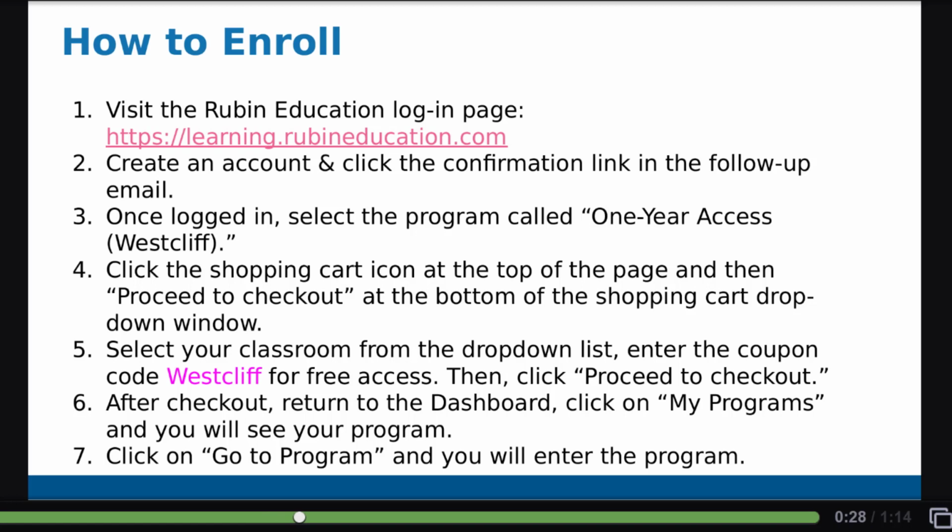But for now, you would click on the shopping cart icon at the top of the page and then hit proceed to check out. From there, you're able to select from the drop-down list the coupon code of Westcliff. This will give you and students free access. It is a little difficult to navigate at first, so if you do have any students who are interested, please feel free to walk them through it or to send them to the ARC to help navigate that as well.